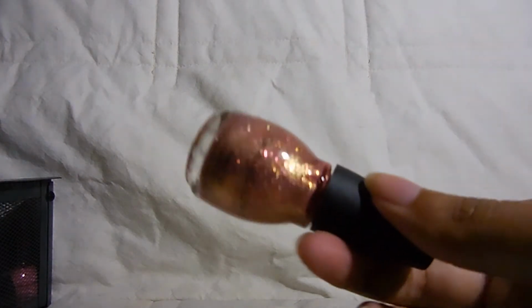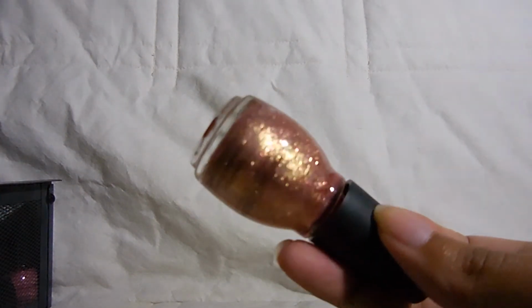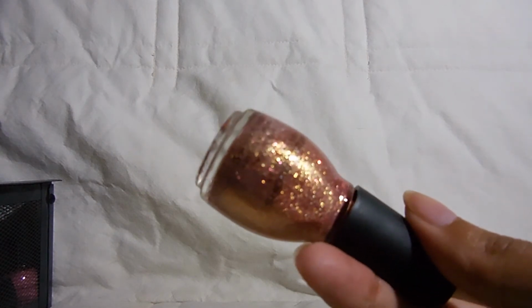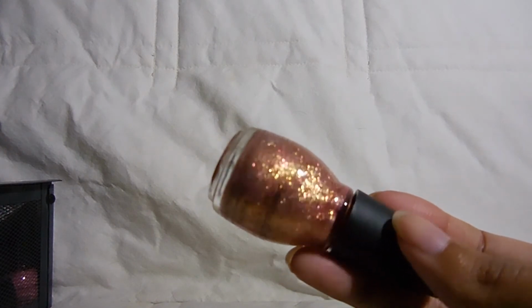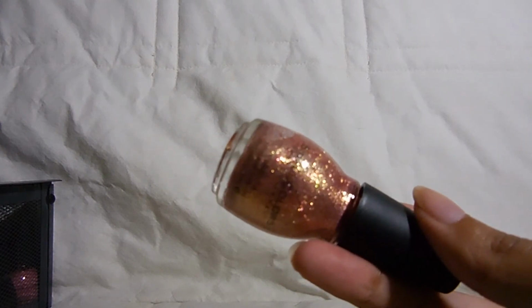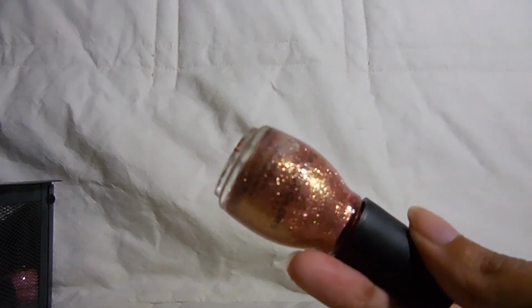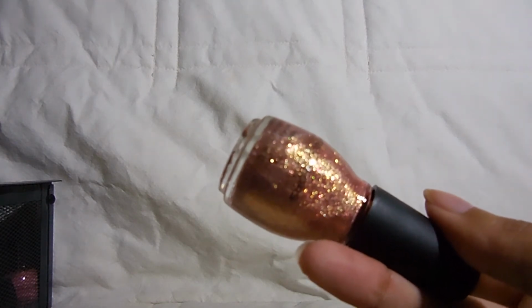This next one is in the color Gilded. And I bought this one because I thought that it would be perfect for fall. It's just this really beautiful mix of gold and pink glitters, and it's just so pretty. I haven't worn this one yet, though. And every fall I think about it, and every fall I just fail to put it on, which is a real shame because I think it's such a gorgeous color. So hopefully this autumn I can actually pull it out and do it. So that one is Gilded. Looks like crushed leaves or something.